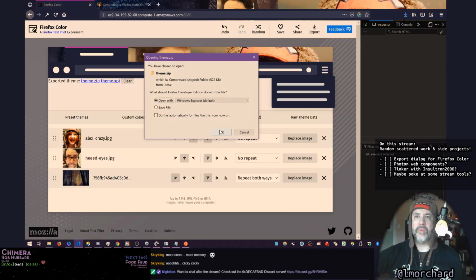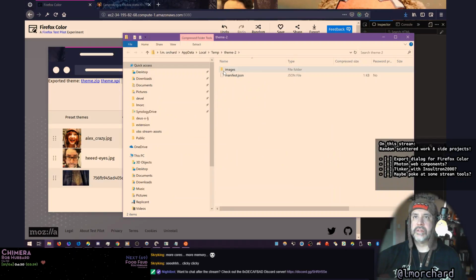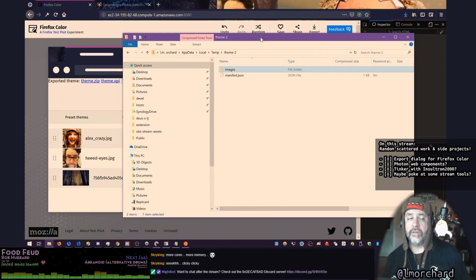Load the theme. Open it with Explorer. And there are the 3 images. Now what's cool about this, again, fully client-side. No server involved. And what you can do is this works independent of Firefox Color. It works in Firefox, but it works independent of Firefox Color. So you can download the zip file, you could submit it directly to addons.mozilla.org as a theme, or you can take it and do further do-it-yourself customization to it.